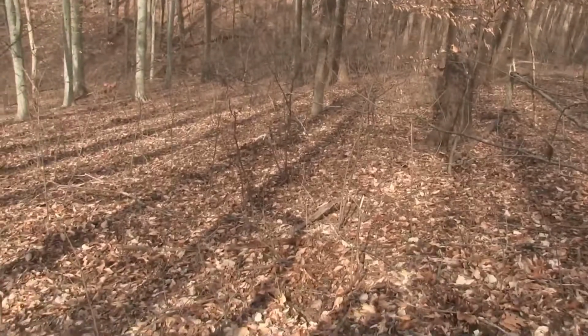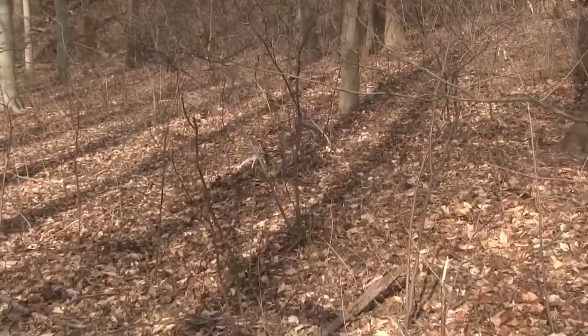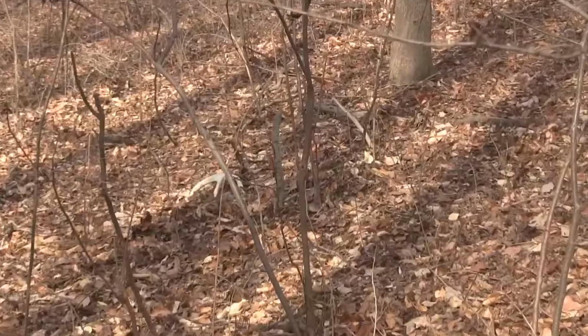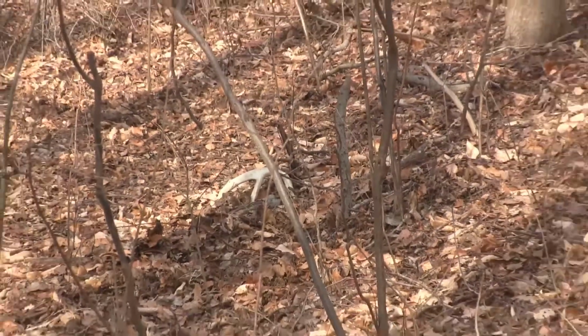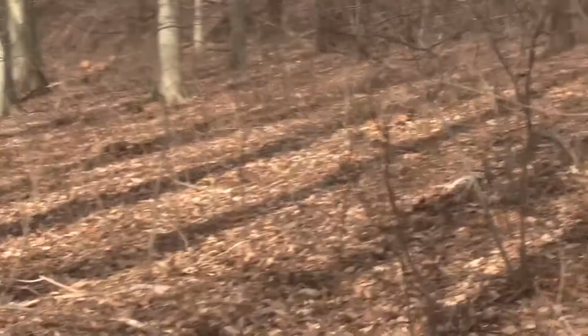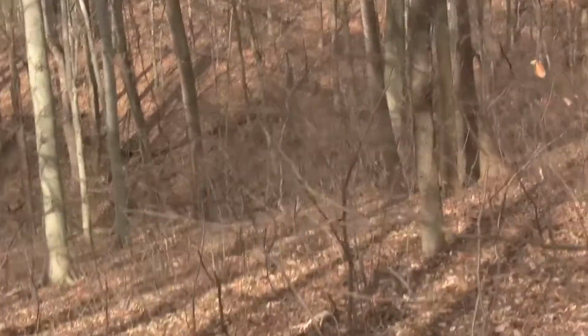Alright, so walking up the hill, killing ourselves. In the spot that Mitch took him. Pretty sure Mitch is still dying. But got the first shed. It's a dandy. Yeah, it's a stud. Right there is where I seen it from, actually about 5 feet back, but that has got some serious mass. And looks like some serious tine length. I walked right by that thing last year.